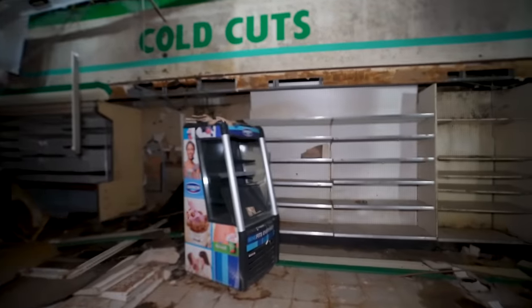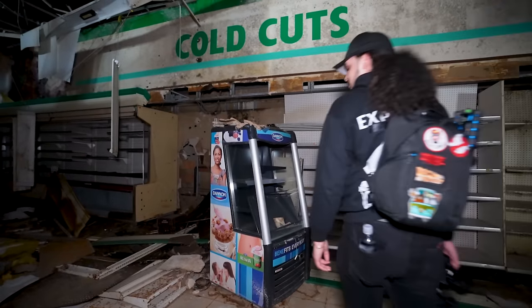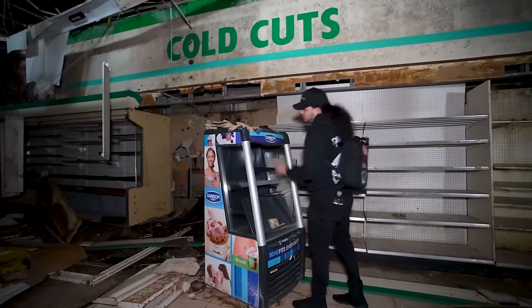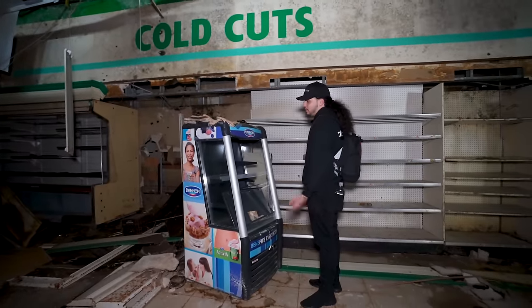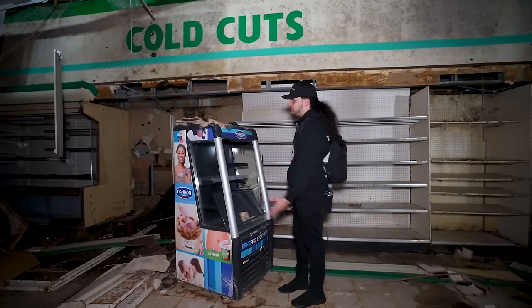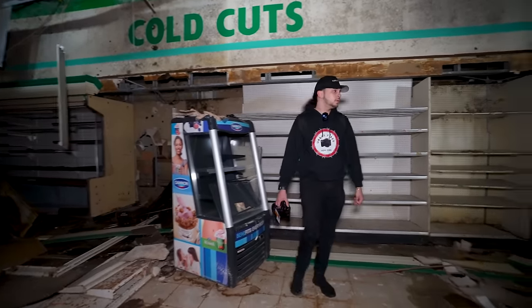What's this? Show us this. What is that, Dannon? Probably a little yogurt stand. That's cool. It doesn't work. I guess they were trying to get rid of everything at one point. They were probably selling certain stuff or giving it away for free. But this didn't go anywhere because it didn't work. Wow.